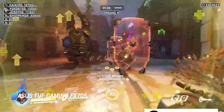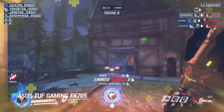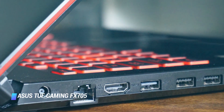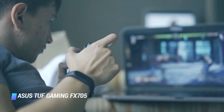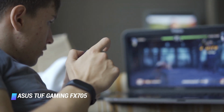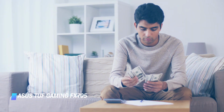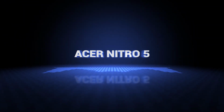We were thoroughly impressed with the laptop's 17.3-inch 1920 by 1080 display with its 144Hz refresh rate. Not only did the laptop deliver incredibly smooth frames, it's also bright and vivid. It's great for watching movies and playing games. Overall, the TUF Gaming FX 705 is a solid mid-level gaming laptop that offers excellent performance at a reasonable price.